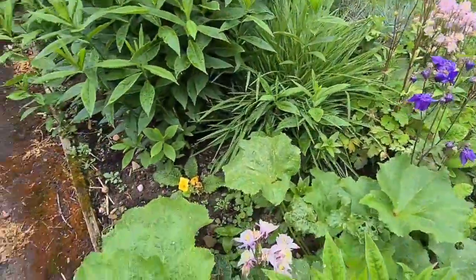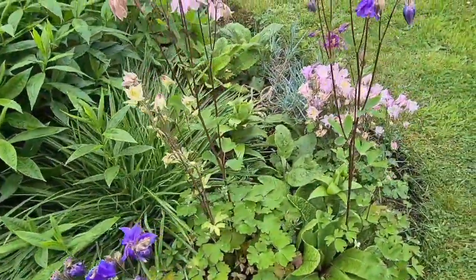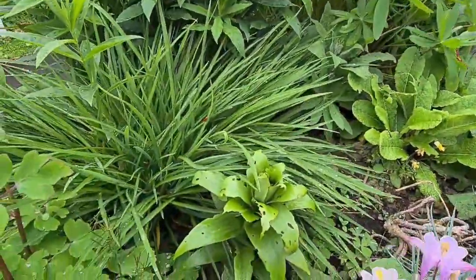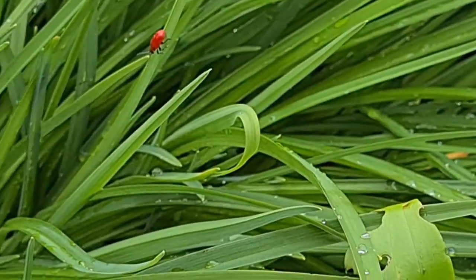We come around here, primulas are starting to go now, but it's starting to get covered up. Some more aquilegias. Like a big star, absolutely amazing. And we have a look at the damage on that lily there, and the lily beetle just in the background.